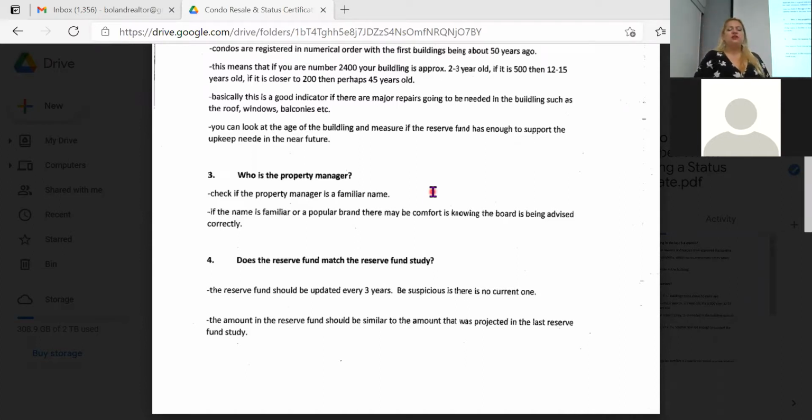So you want to make sure those reserve funds are healthy, right? If you have a building that's 20 years old and you think it's going to need a roof repair or a window repair, and the reserve fund is only $500,000 or $1 million, we definitely know that they're going to issue a special assessment on this building, and the owners are going to bear the cost of that at the end of the day, right?